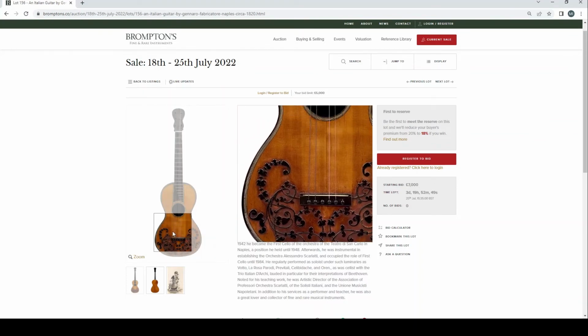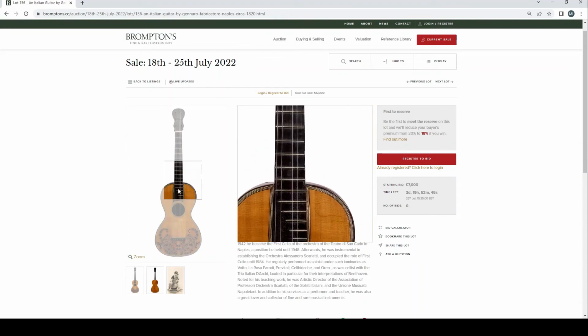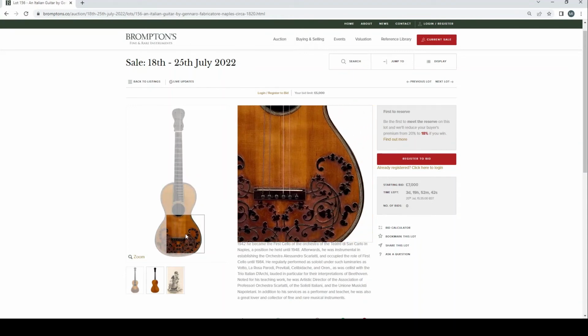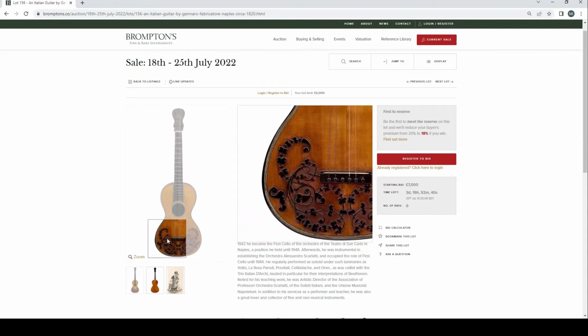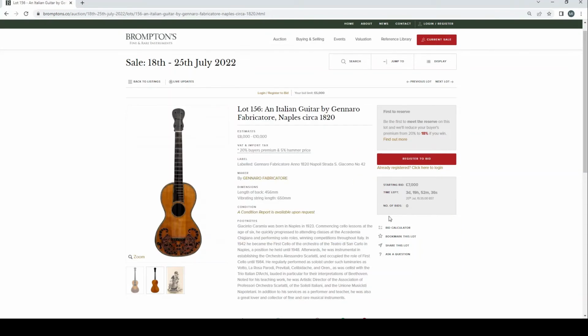And really fascinating how these decorations are glued on top of the soundboard with these Fabbricatores. They're not inlaid, this is actually glued onto the soundboard and sticks up a bit. Really interesting. But 8 to 10,000, that seems like a fair estimate. Starting bids at 7,000, there's no bids so far, but very interesting guitar for sure.